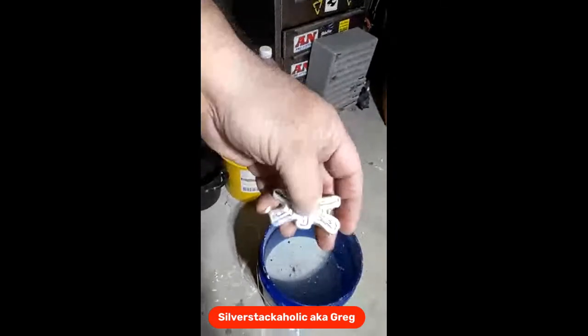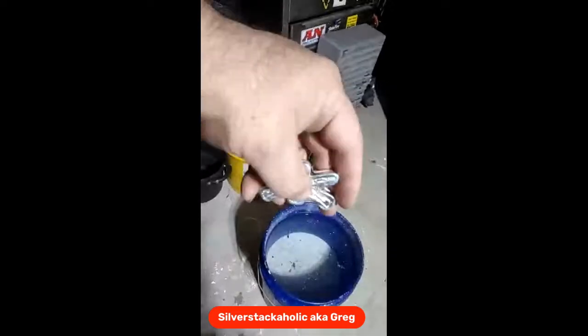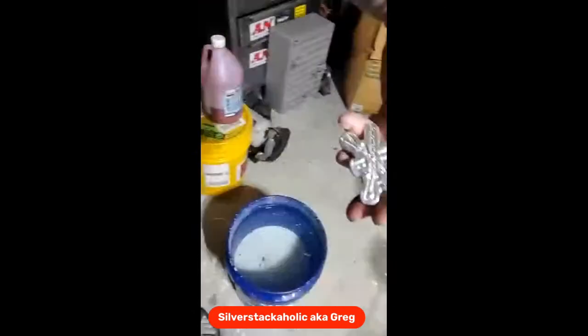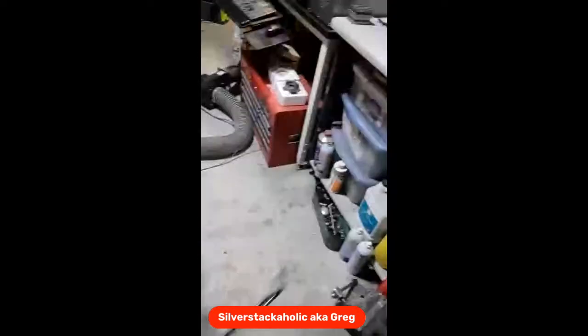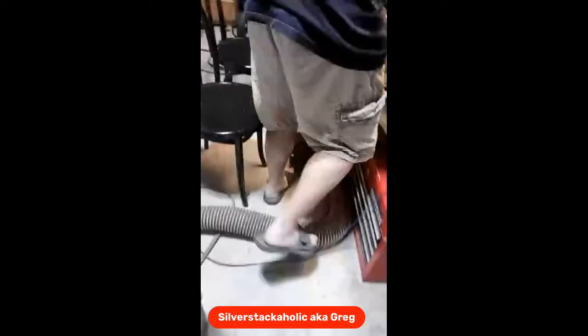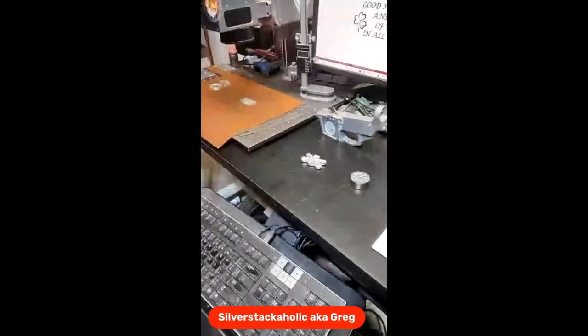That came out nice. So that's actually a 3D cut. See, the stock has contour to it. So that's one. Here's our die cut. Let's take a look at what we made today. We got to do our frost. That's ready.